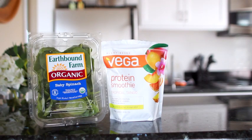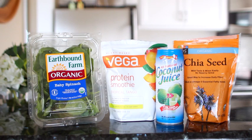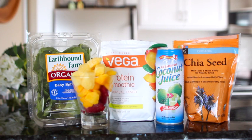And to make this smoothie nice and green, we're going to be using some organic baby spinach, some chia seeds, which are a great way to add fiber and omega-3s into your diet. Then you're going to need some 100% pure coconut water. And I know this says coconut juice, but juice, water, it's really all the same thing when we're talking about the coconut. And for fruit, you're going to need about a cup to a cup and a half of frozen fruit. So I have a mixture of pineapple, mango, and strawberries here.